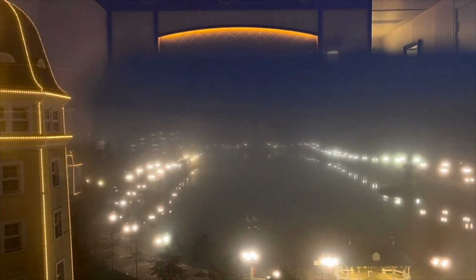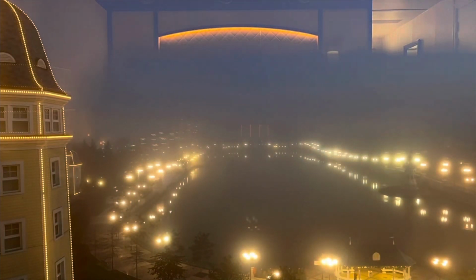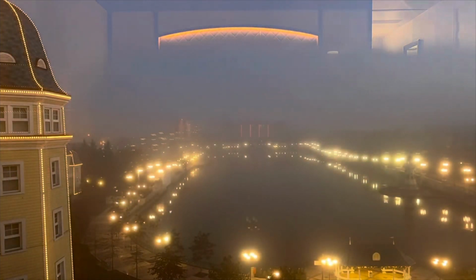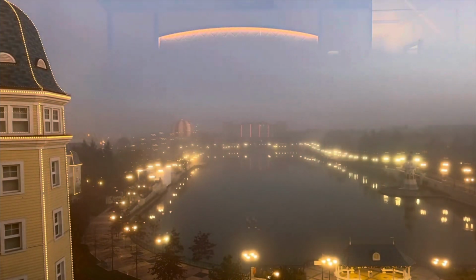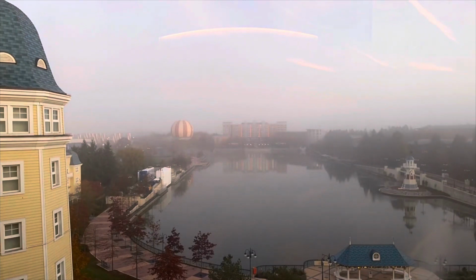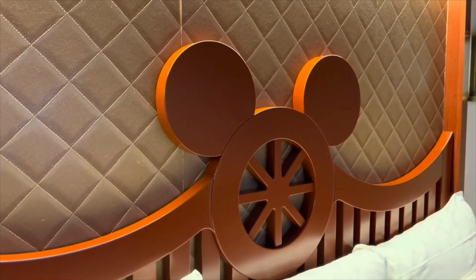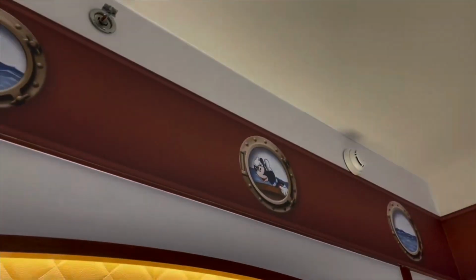Like I said, this is the view. This is it, people. This is a sunrise. I put my phone on time lapse and filmed the sunrise. Unfortunately, it was very foggy, but still, we caught a cool sunrise, and you can see the Hotel New York across the lake there. So this is the Newport Bay Club, and this is number 3 on my list.